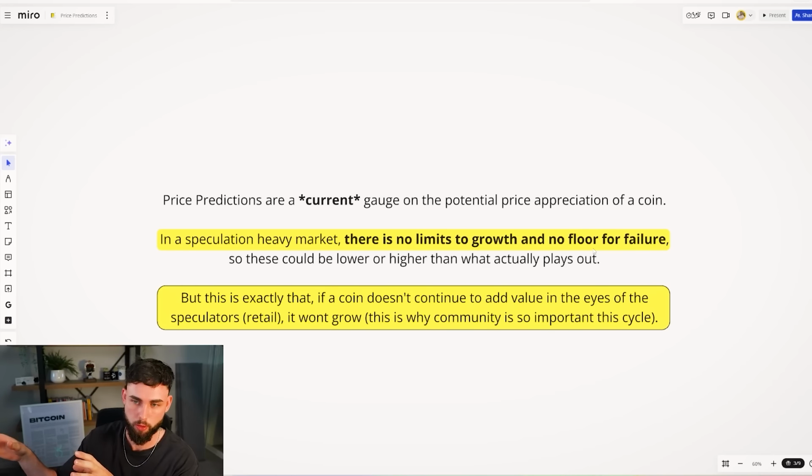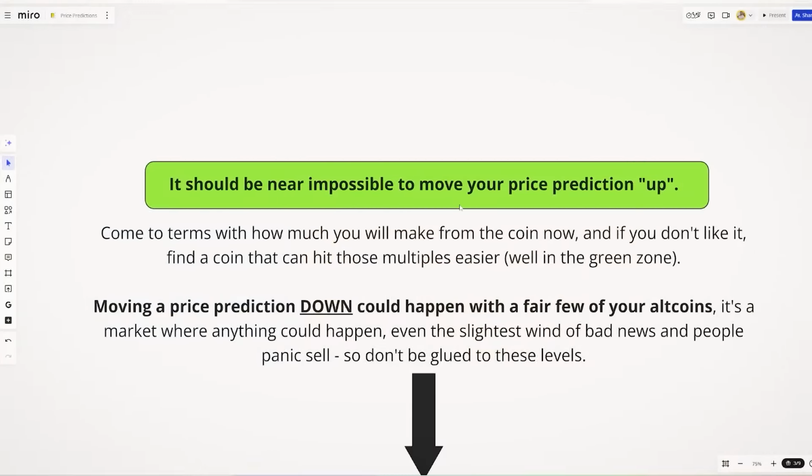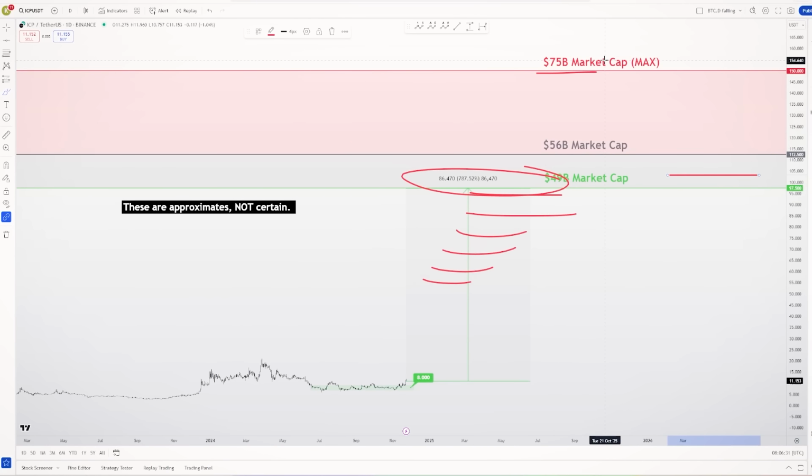Things could change tomorrow. If a coin doesn't continue to add value in the eyes of the speculators or retail, us, it won't grow. This is why community is so important. They're trying to convince us, retail, speculators, to speculate. If they can't do that, they're not a good play. Simple as that. It should be near impossible to move your price prediction up. So setting your price prediction levels here today, given this information, you shouldn't move them up. It should be near impossible to do so.